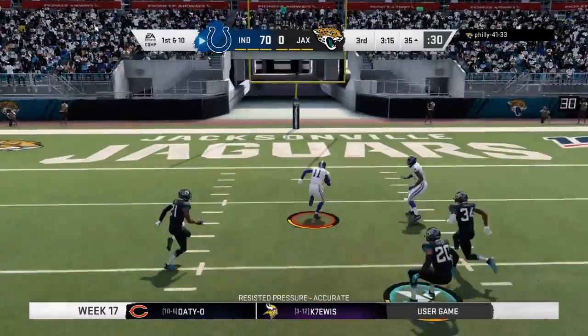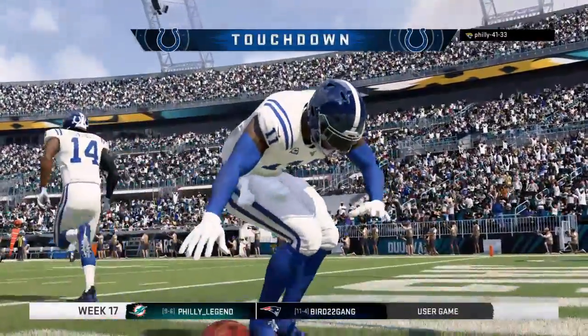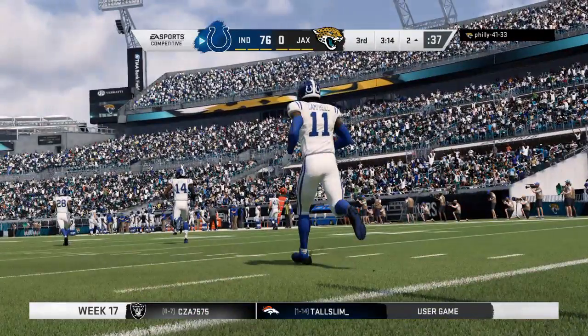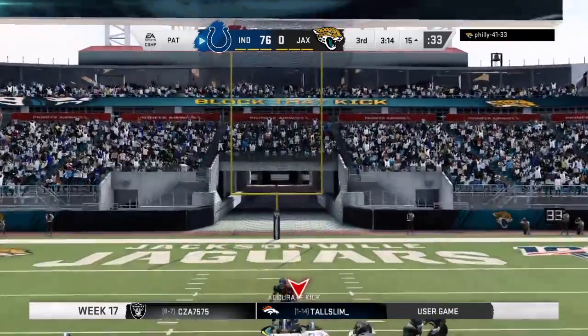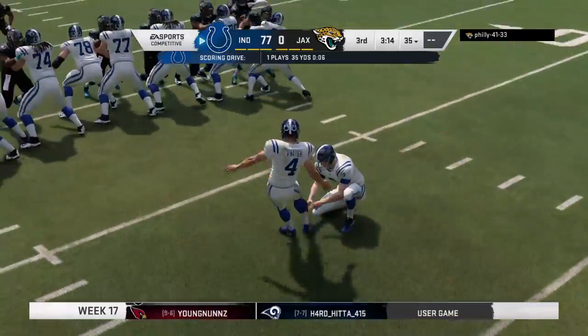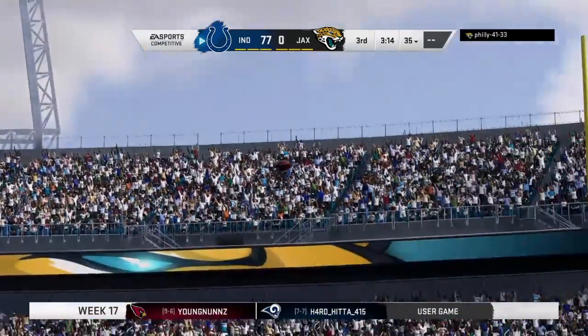Look at this, middle of the field, a breakaway. And he'll get into the end zone. Touchdown, Indianapolis. Paris Campbell ties LT with his 31st touchdown of the year as his guys continue to pour it on. Vinatieri connecting on the extra point, and that will extend this big lead.